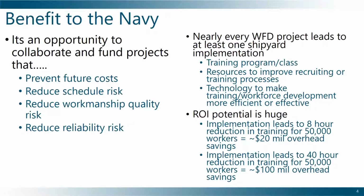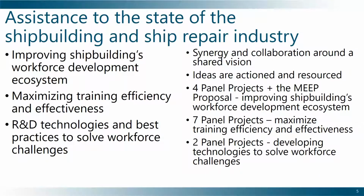An implementation reducing training labor by 40 hours per worker would save roughly $100 million over the period. This is the goal of the Workforce Development Panel, to get good projects funded to reduce total ownership costs. So what is the state of the panel, and how are projects assisting shipbuilding and ship repair? Let's go back to our 3 focus areas: improving shipbuilding's workforce development ecosystem, maximizing training efficiency and effectiveness, research and developing technologies and best practices to solve workforce challenges.